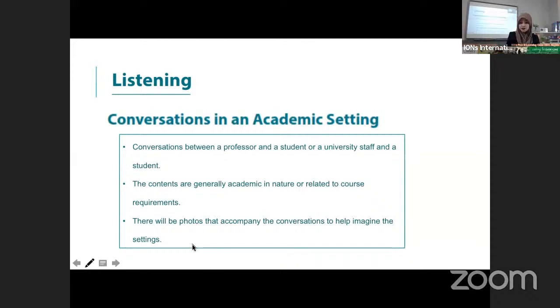There will be photos that accompany the conversations to help imagine the settings. So if you see there is a classroom situation of some sort, one professor and one student, then we can expect that this is a course-related conversation. But if you see a picture of a staff member and then a student, then maybe this is about campus matter. So yeah, there will be photos there to help you.